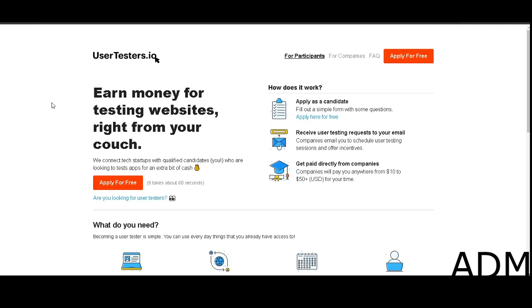I told you anyone can do this, which means that you don't really need all that knowledge that has to do with the word user testers. It sounds so frightening, like user testers. No, it's not like that. It's just very simple. Okay, now the first thing you need to do is apply. It's free to apply. It's just a quick procedure to apply. Just fill in a few details, which I'll show you.